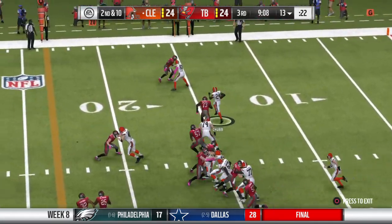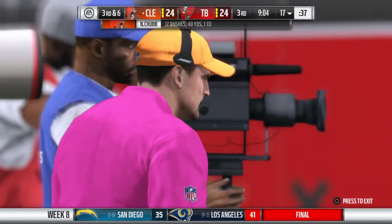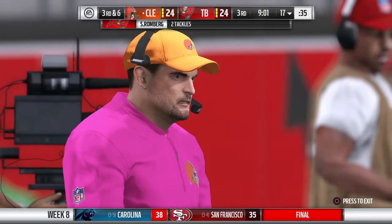They'll run it now out of the gun. And a short gain across the 15 to the 17-yard line. Give him 4 on the ground there. They're now left with 3rd and 6.